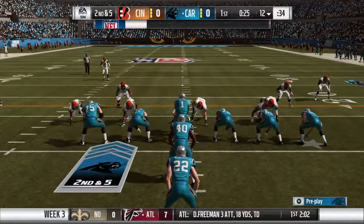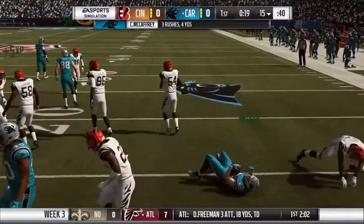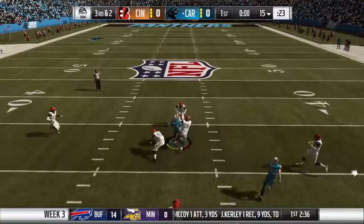So I'm going to give you another chance, Christian. Yeah, I'll give you another chance. Go. You got the blocking. Oh, that's not your fault. It's not your fault. Was it 3rd and 2? All right. 3rd and 2. Slants. I'm wide open. That's an easy first down.